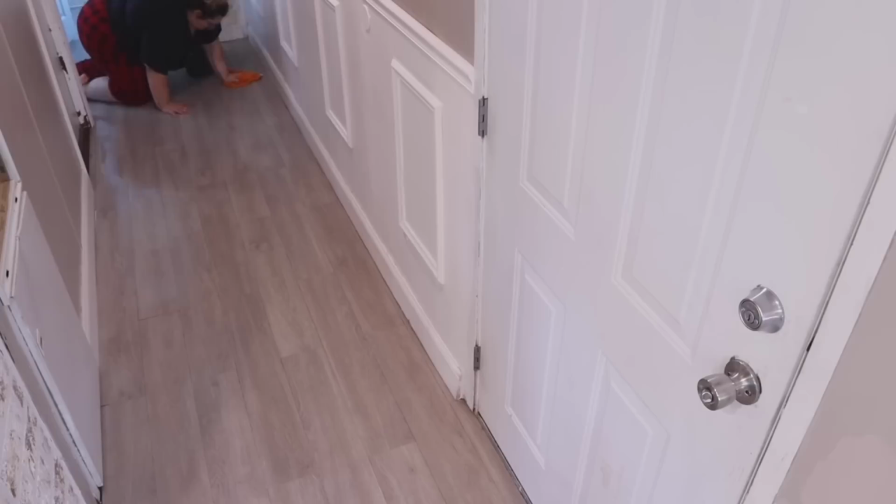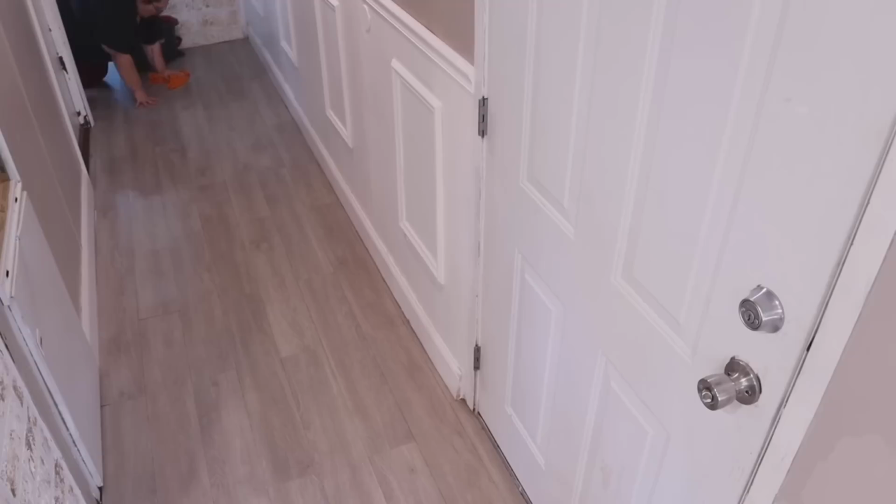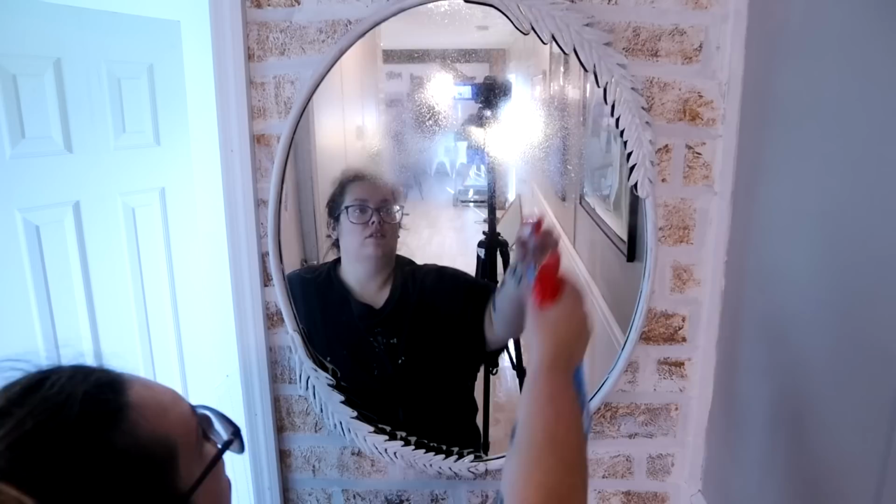Mop, and I do mop my floors rather than hand wash. I hardly ever hand wash my floors, but with this series of me really deep cleaning the ins and outs of my home, I really wanted to focus on detail, and hand washing my floors helped me focus on the little details that I would miss while mopping.